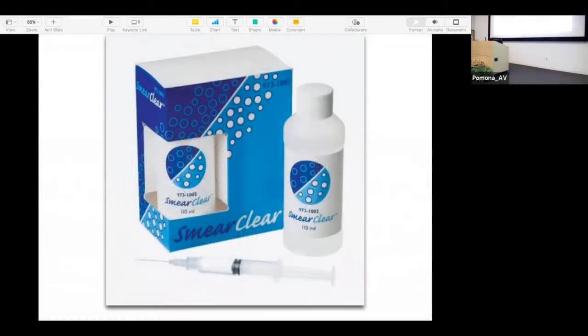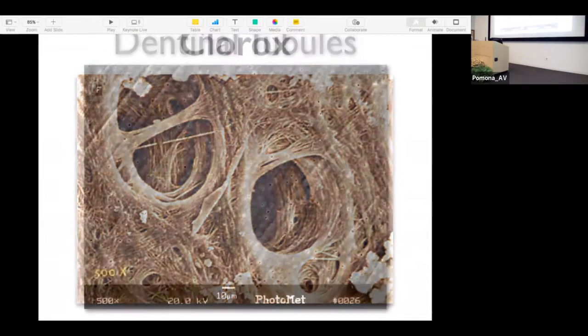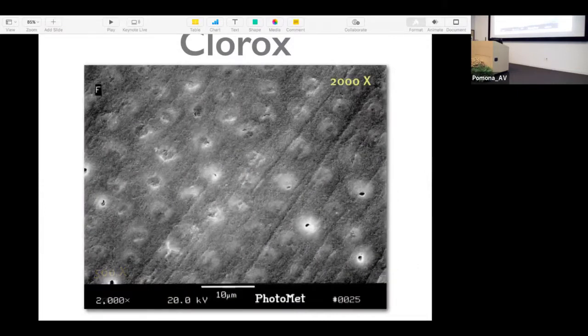At the same time, I was developing these other products I talked about earlier, about the Smear Clear. Now, why is this important? Let me show you this. So here's Smear Clear. This is 5.25% sodium hypochlorite for 3 minutes. Let me bump this up to 2000 power. And it's totally what you would expect. Organic tissue has been removed because sodium hypochlorite has organic tissue dissolution capabilities. But the smear layer is totally intact because that's inorganic, totally predictable.